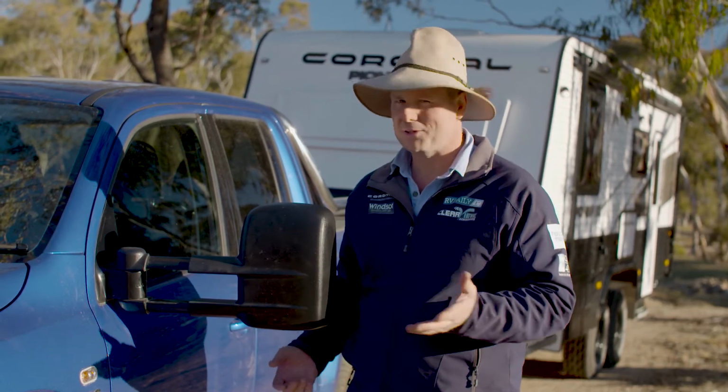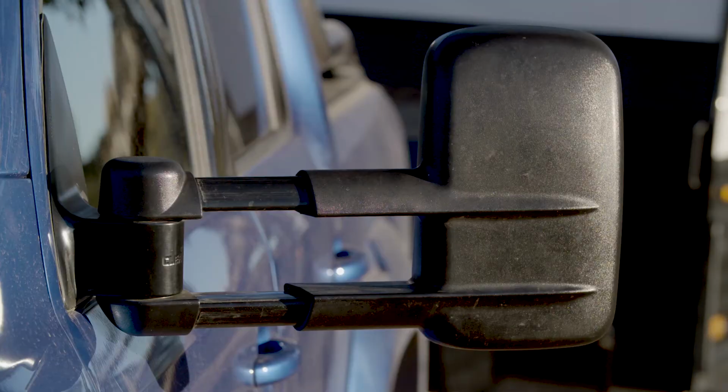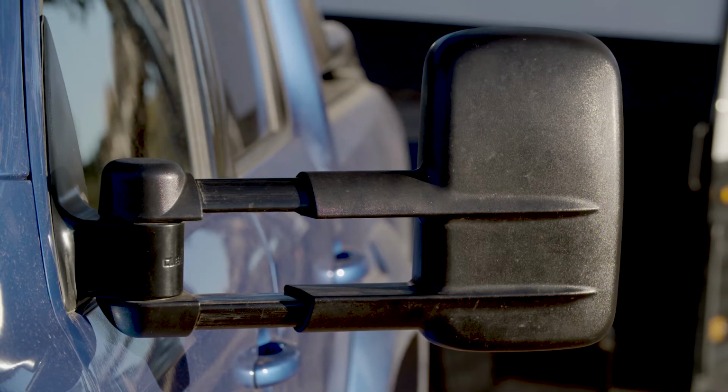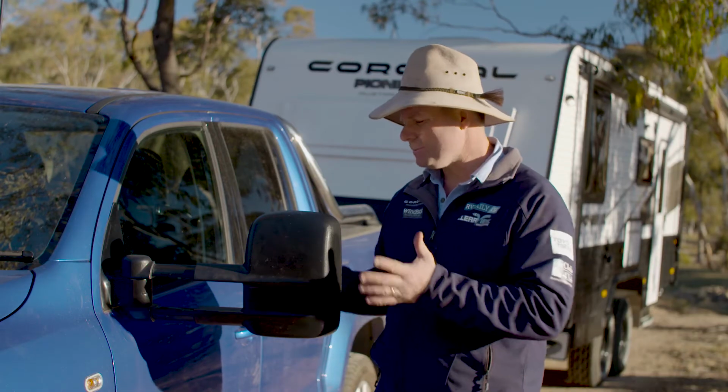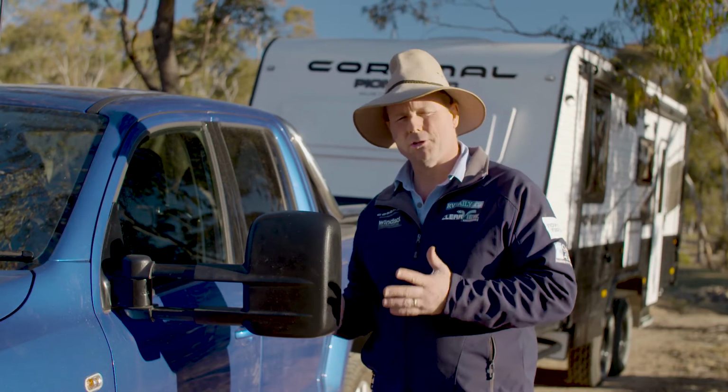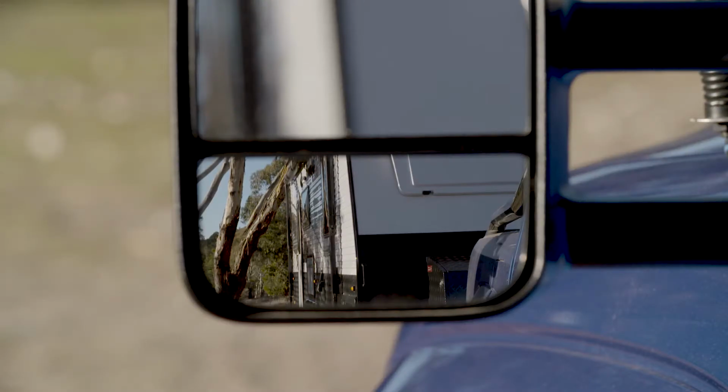And that's a good thing, because that means that on the road, they're not going to easily slide in and out. But these permanent mirrors also have another advantage over those temporary ones. And the beauty here is that they've actually got two different lenses. So your top lens looks right out into the distance, but your bottom lens is more of a wide angle.